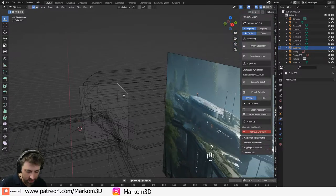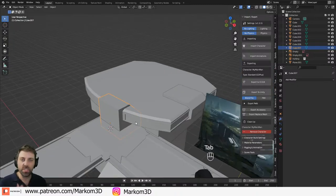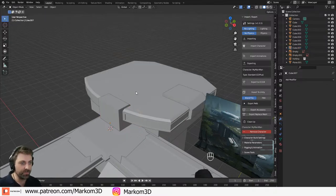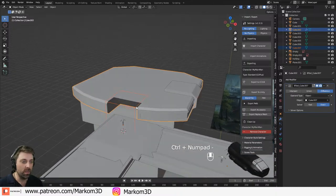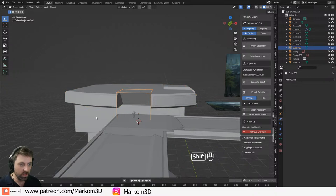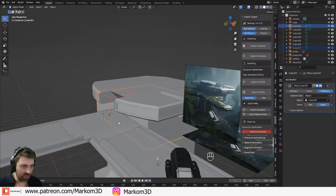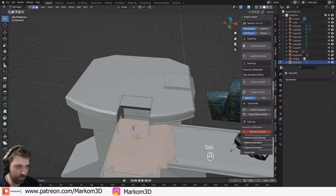From here, maybe we just do that. And then, because I've got the bool tool enabled, if we go to edit preferences and type in bool, this is an add-on that comes with Blender. I can now select my cutter, select my object, Control numpad minus, and now we've cut that out. I will do that one as well, select my cutter and that, Control numpad minus, and we have it now so that we can do some work.